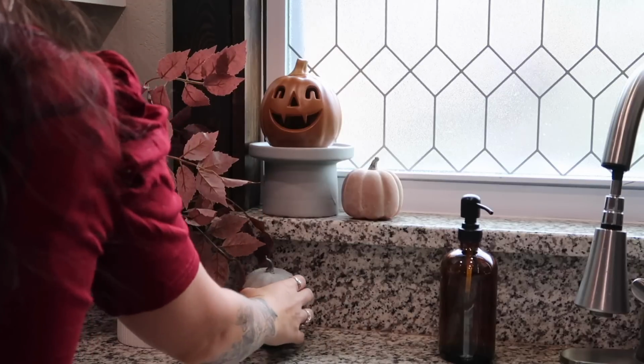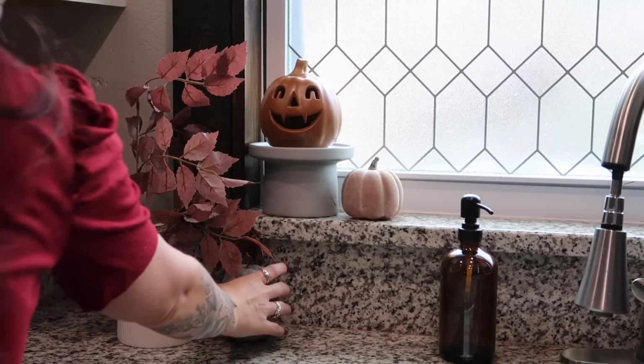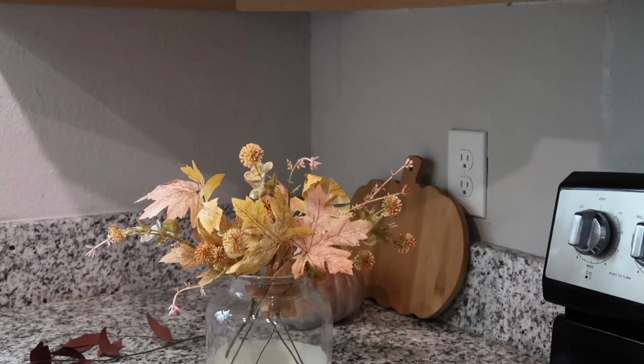What's nice about this too is fall decor, or any decor in general, can all be moved. It doesn't have to stay where it's at. Don't ever feel like your home decor is stuck in the same place. Change it up. It's nice to change it up. It feels good. It's like a nice little refresh.